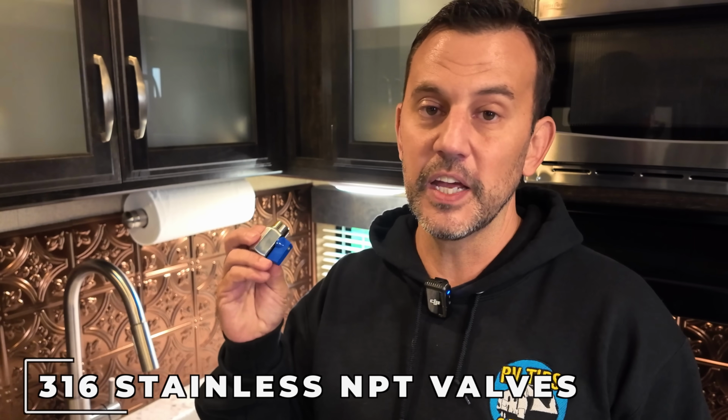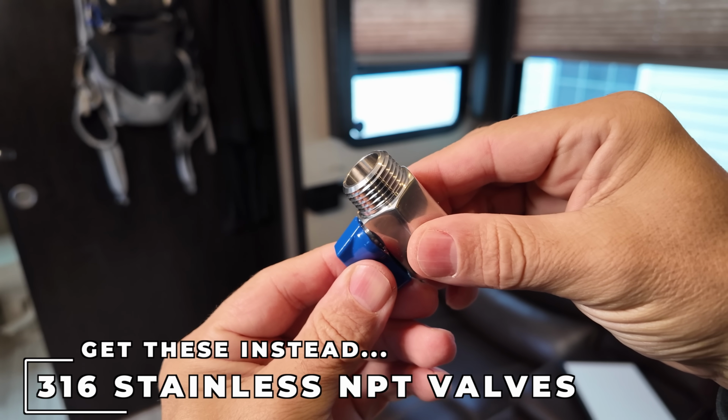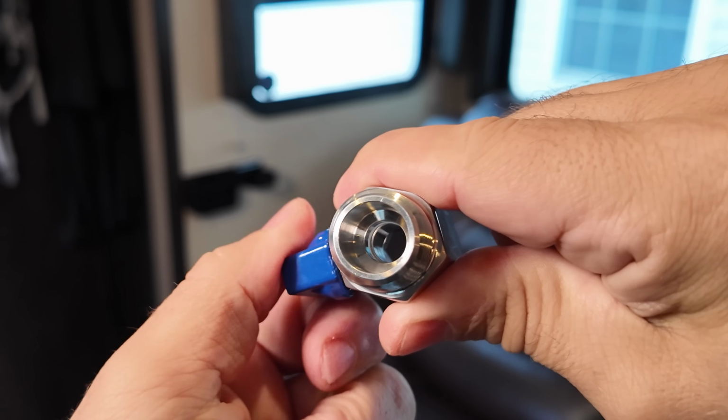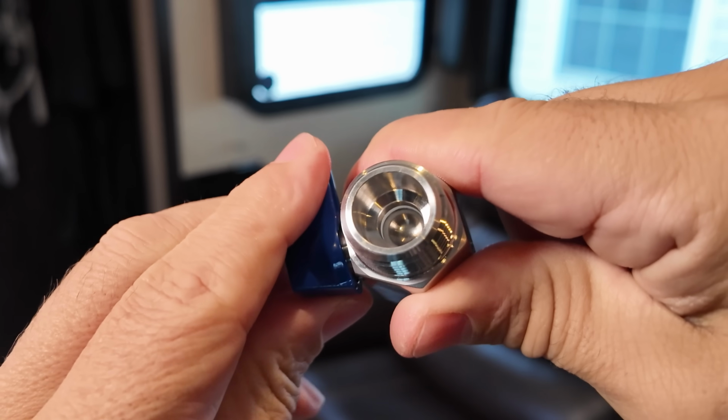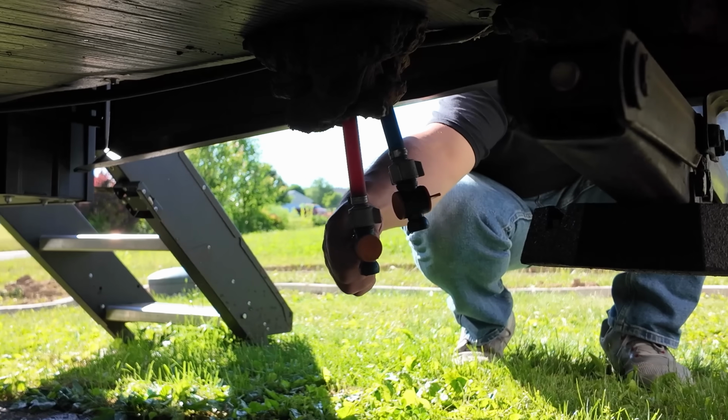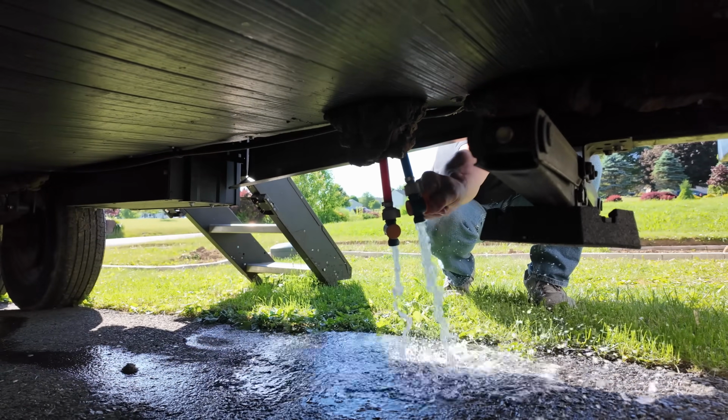So I went to these stainless steel valves. They're 1/2-inch NPT male on one side, 1/2-inch NPT female on the other side. They're so much easier to open. They're only as big as they need to be. And what I really like is they're 3/16 stainless. So I would definitely recommend adding valves to your low point drains if you don't already have them. It'll save you a lot of time over the years. And if you do, get these and not these.